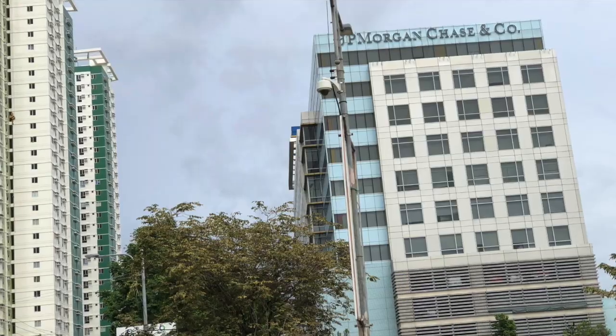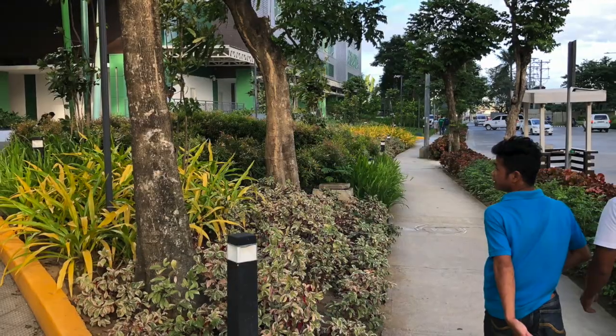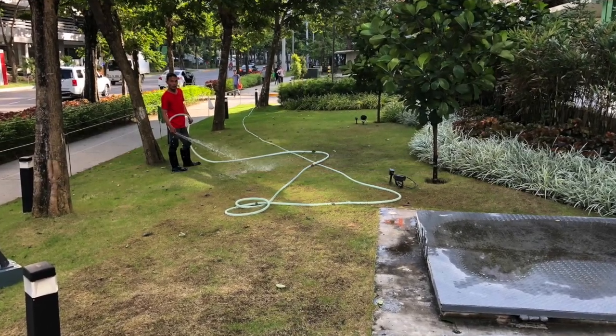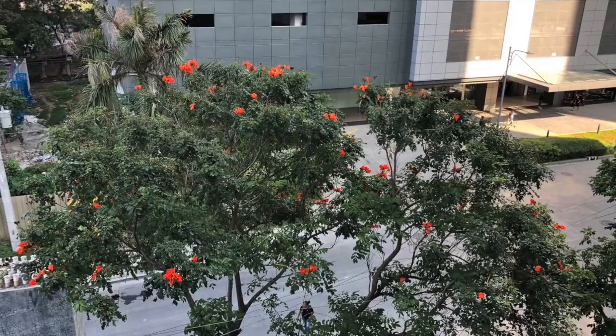There's a nice big lawn, a nice big grass. JP Morgan Chase, that's where the phone service is. You don't walk into a bank, but the call center is there. This is one of the new condos, a lot of landscaping. These are just trees blooming.